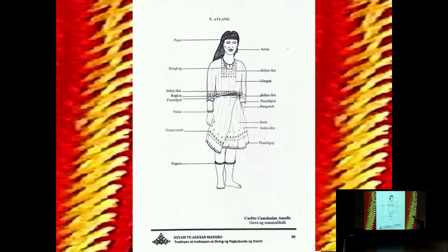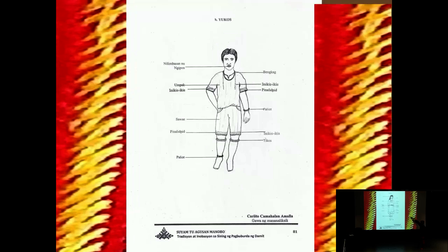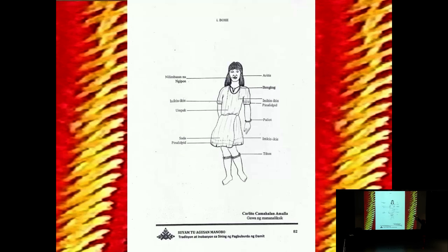slave woman, try to observe the accessories little by little. While the haldun, you can see all the designs are maximalism. While here, a little bit of minimalism. Less is more. You can see here the yukos, a child, a boy. Sometimes they have no dress. They are naked. And the other one, the buhi.